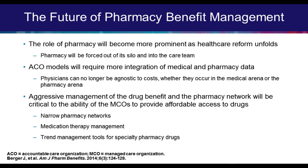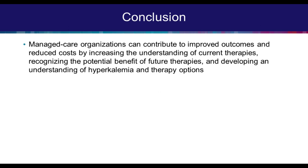economic return on investment. So in conclusion, managed care organizations can contribute to improved outcomes and reduced costs by increasing the understanding of current therapies, recognizing the potential benefit of future therapies, and developing an understanding of hyperkalemia and other therapy options. So that concludes my presentation. Thank you very much for your attention. We'll now open up the question and answer session.